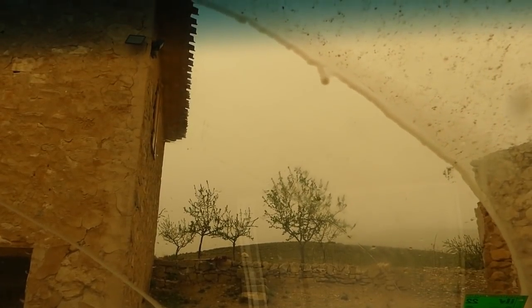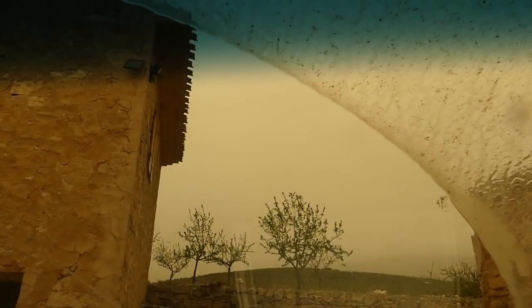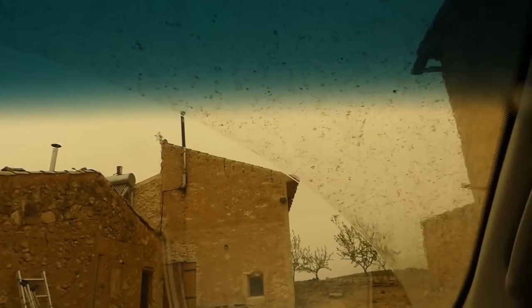Look at that sand. It's just started raining properly now, and it's disgusting. Everything is covered.